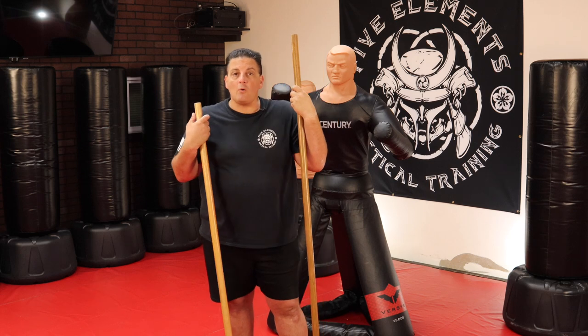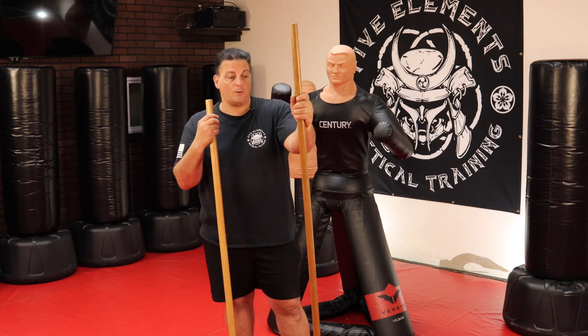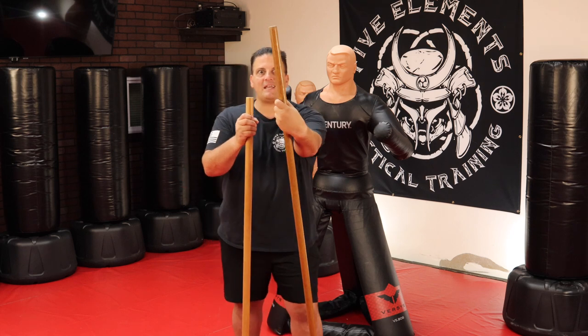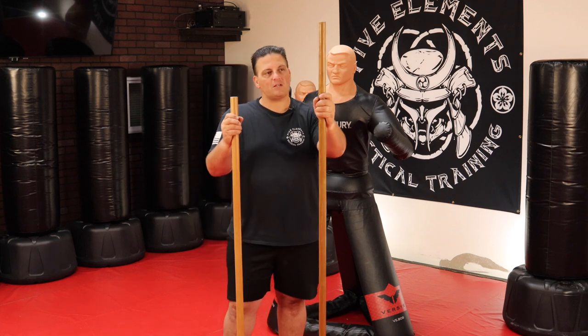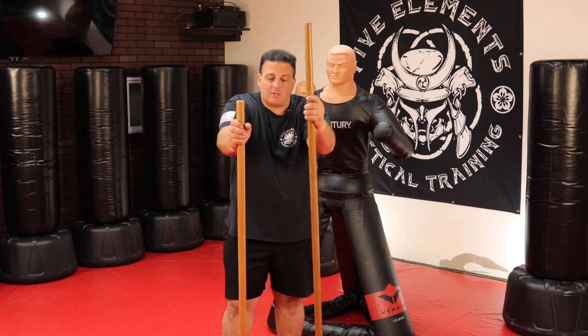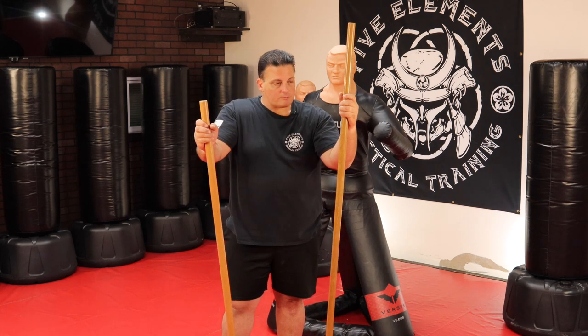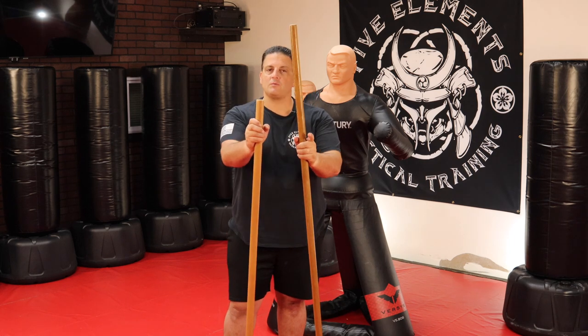So if you're one of the people that uses a walking stick either as a daily tool or piece of assistance or piece of everyday carry, or you're a woodsman that uses it when you go out in the woods, whatever stick you're using as a walking stick, I'd recommend that you use that to practice the skills we're going to do today. Again, different people use different size walking sticks, so whatever you use is what you should practice with.